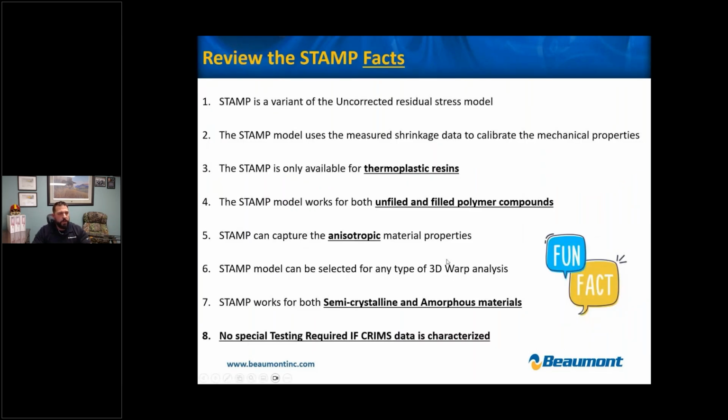So back to the facts. This is the most important section of the presentation. Take these facts home, take a screenshot, remember these facts, it's going to help you. Stamp is a variant of uncorrected residual stress model. Stamp uses measured data recalibrated. Stamp is used only in thermoplastic materials. Stamp works for both filled and unfilled materials. Stamp can be used in any type of 3D analysis: small deflection, large deflection, and or buckling. It also can be used in semicrystalline and amorphous material. And there's no additional testing required, assuming you have your CRIMS information published in the database.